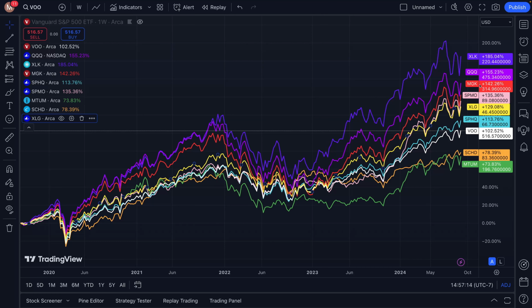Now the next one is the only one from Vanguard. It's the Vanguard Mega Cap Growth Index, MGK. It has a 142% return, 71 stocks, started in 2007, and it only has 0.07% expense ratio. And it's got $22 billion in market cap. So despite only having 71 stocks, it did pretty well.